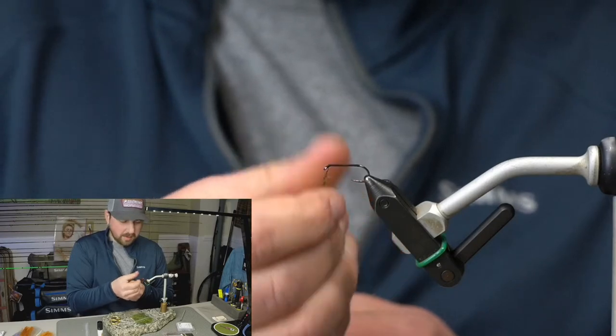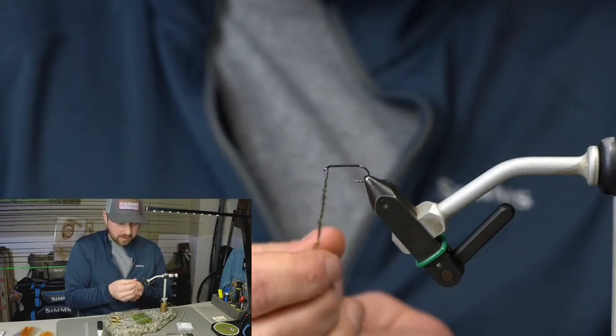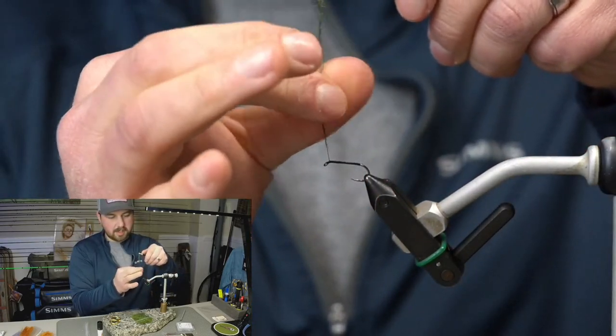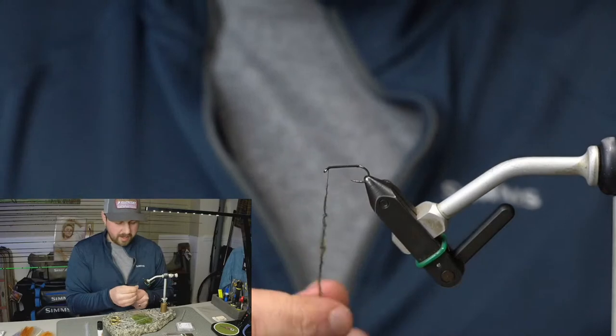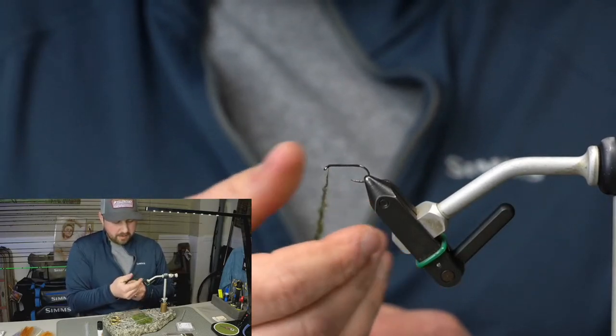Just want to make sure you're always pinching and spinning your fingers the same direction. Another thing that I used to see when I was doing my classes a lot was people would go like this, like a seesaw, and you're just putting it on and taking it back off. So when you're dubbing, just spin it the same direction all the time.